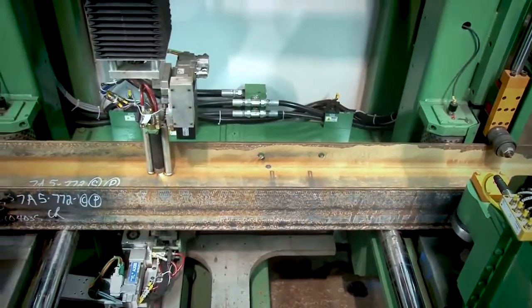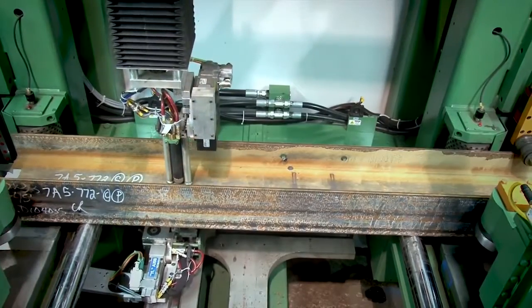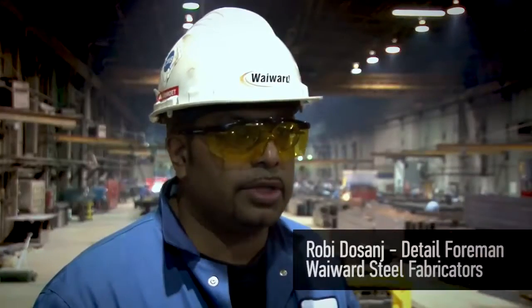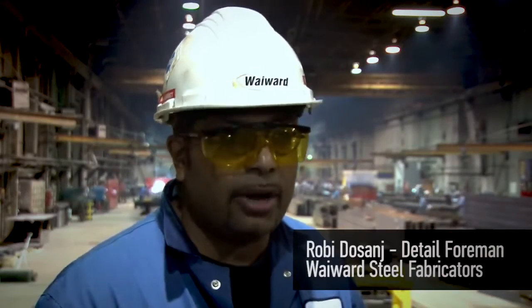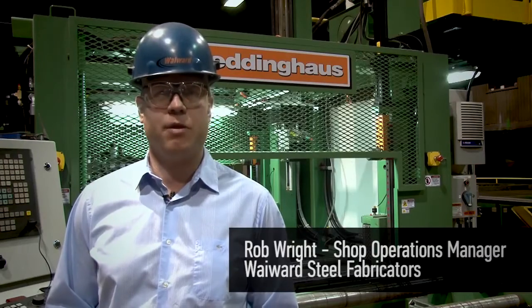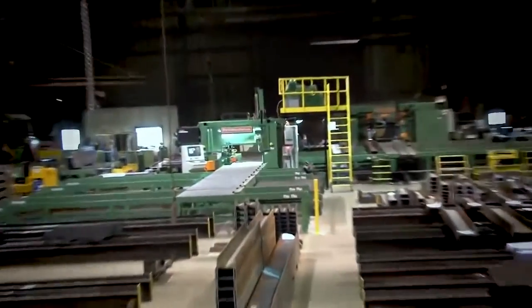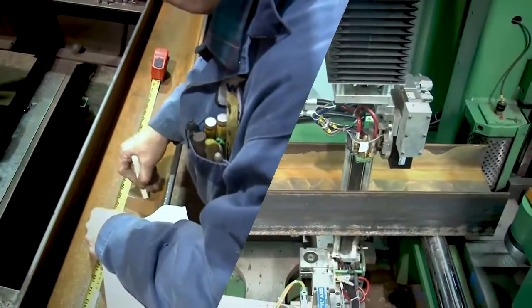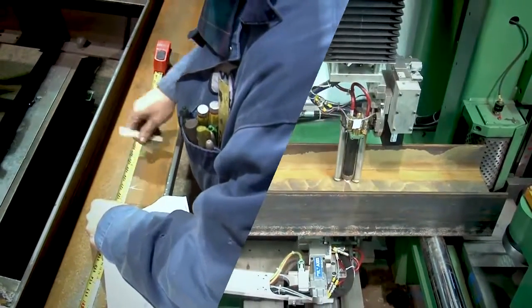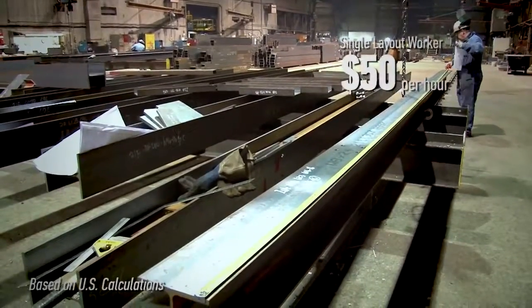Currently, we're finding the PeddiWriter is able to produce approximately 60 members in a 10-hour shift. You know, so that process was done in such a speedy manner and accurate. As everybody gets more comfortable with the beams coming in and out of this piece of equipment, they'll just keep flying through. The PeddiWriter can conservatively do the work of 5 layout personnel in a typical fabrication facility. Before automation, labor can be costly.